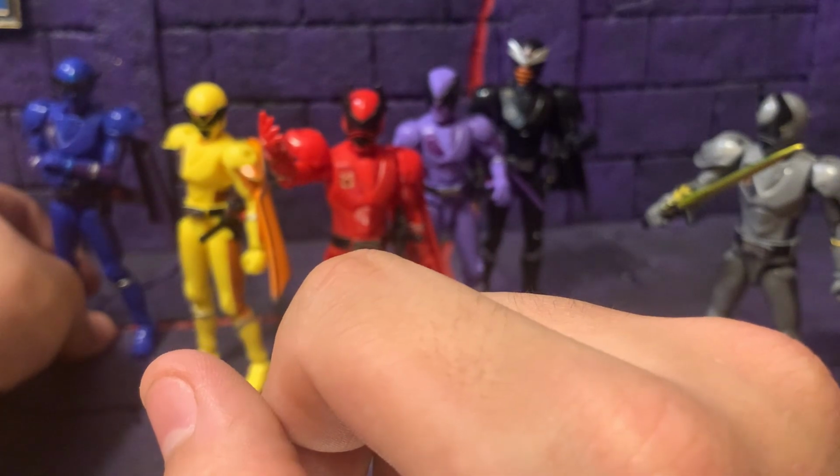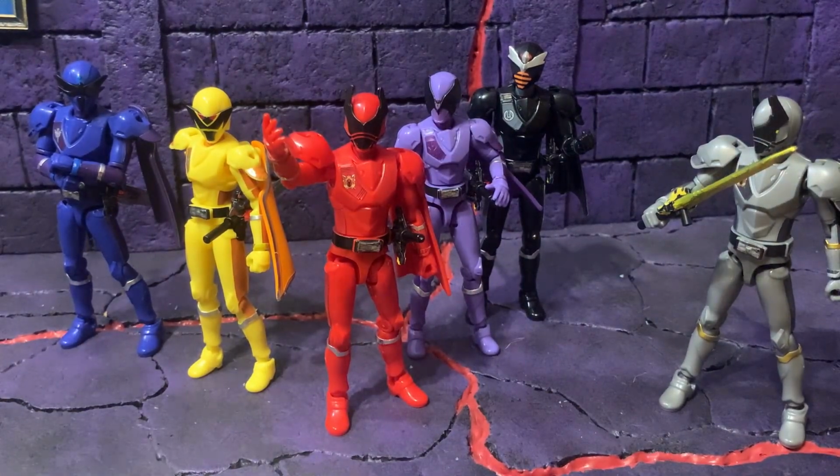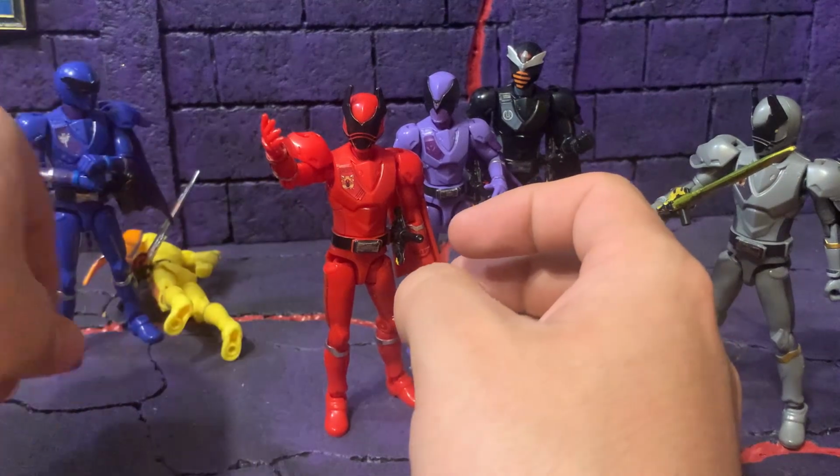So that's a sticker I skipped personally, but you'll see on there. We will get to the rest of their accessories in a little bit. So let's just take a look.